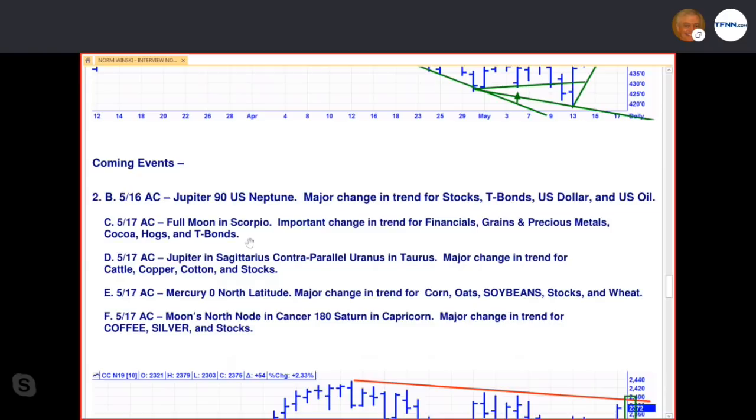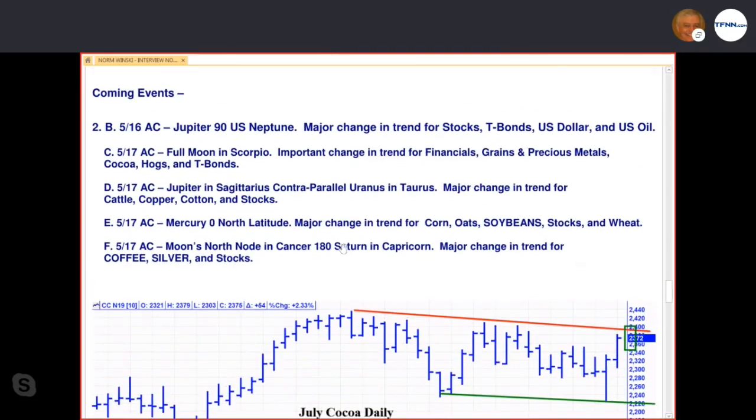All right, we've got the full moon coming up here in the sign of Scorpio. Round up your usual suspects for your new moon, full moon, and that'll be your financials, grains, and precious metals, cocoa, hogs, and T-bonds. There are only a few markets whose charts we haven't looked at yet.